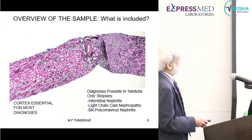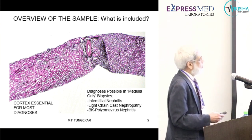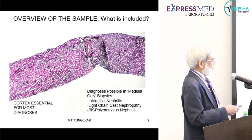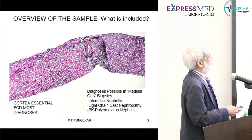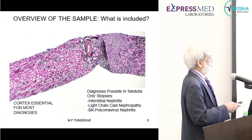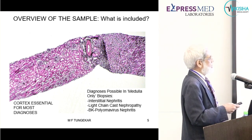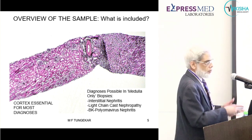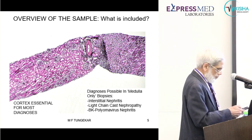Now you look at each of the four renal compartments: glomeruli, tubules, interstitium, and vessels. It's best to look at each compartment separately. So look at all the glomeruli first, then look at tubules and interstitium, and then you try to correlate. And we will see examples of these.